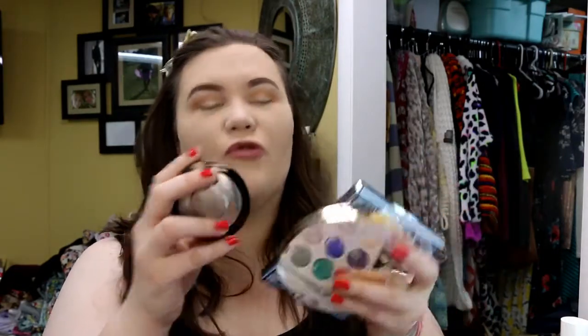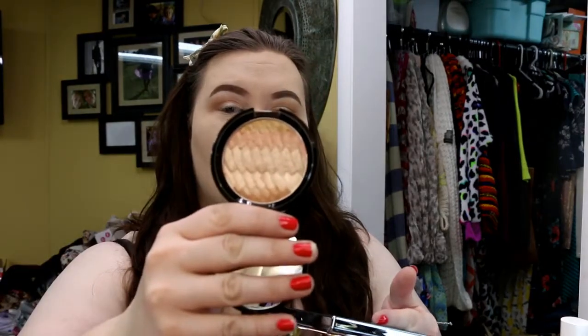Apres, whatever. And then I also, just because it was new at Ulta and it had a little new thing next to it, picked up the Gradient Glow highlight. And look at how stinking cute, right? So I have swatches of all the stuff on my arms.